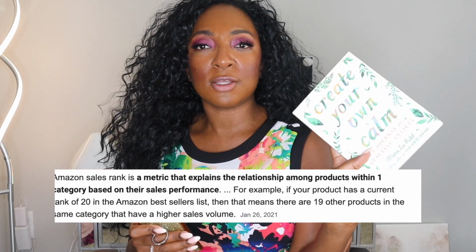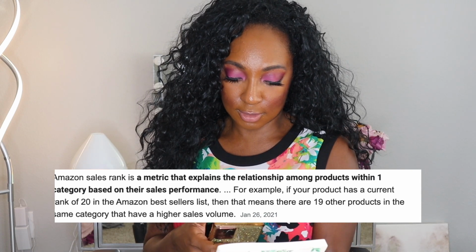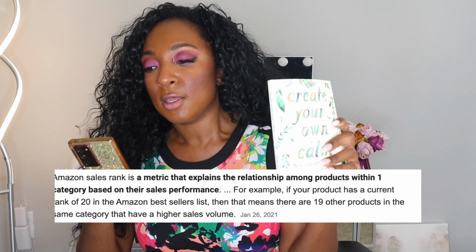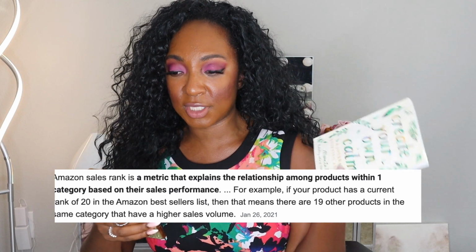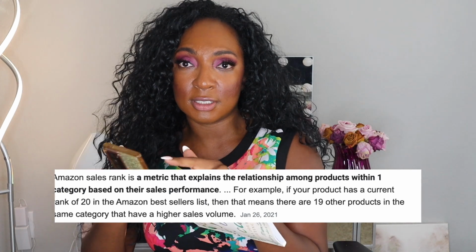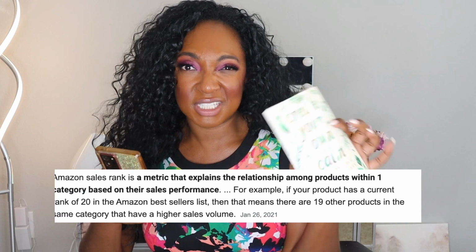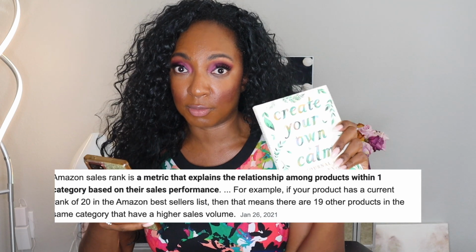Here's a book, Create Your Own Calm. I talked about this in my postpartum anxiety video on my other channel. It's a journal about dealing with all types of stuff. Okay, so this is a book, in the books category. I'm sorry, the sales rank is actually in the top left corner. This book ranks 17,841. That is very good for a book.